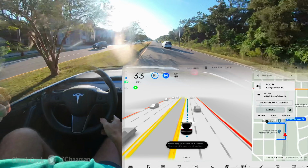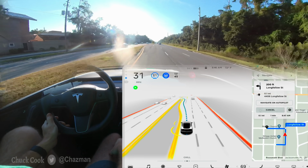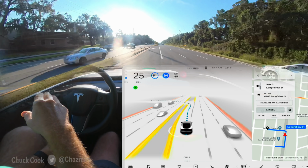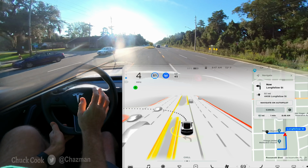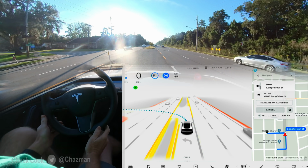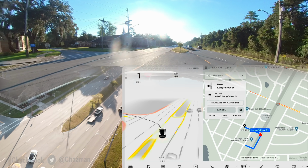Okay, here we go for the second one. And looks like we're gonna have a little bit more traffic to deal with. Now, if you notice in the forward-facing camera, we actually have some trees and bushes it has to look through and around. Okay, we definitely have a gray tentacle. It needs to wait. Okay.